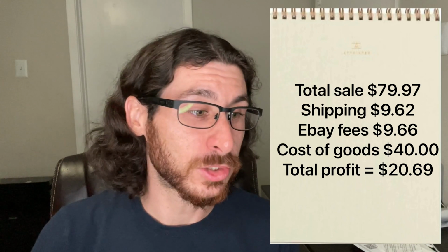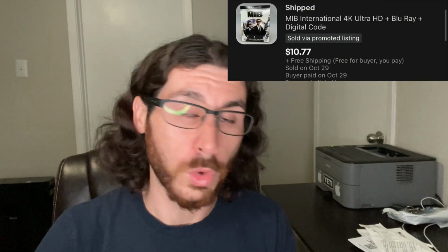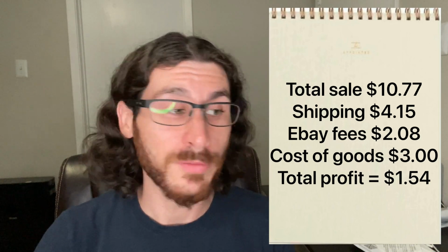Next up, we have another Garmin GPS, which sold for $79.97. Shipping fees $9.62. eBay fees $9.66, which leaves me with a total return of $20.69 because I paid $40 for these. Pretty good. Above 50% return of interest, and it sold like the next day. I'm happy. Next up, we have another copy of Men in Black International. Sold for $10.77, $4.15 for the shipping, $2.08 on eBay fees, which leaves me with a profit of $1.54. I only paid $3, so that's above 50% return of interest, which is what I'm usually shooting for in my eBay store.